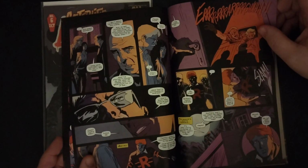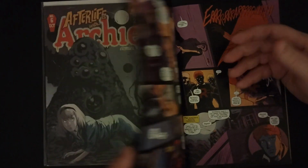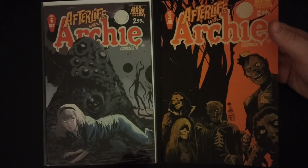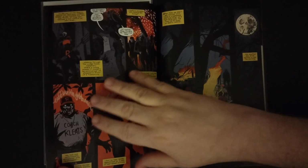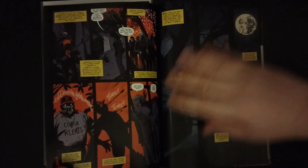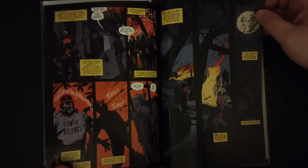There were always some sick parts. This is one of the tamer issues, but I just really like this cover. So I figured I'd show that. It's a nice Halloween one. Just the imagery, man, it's really the orange, dark purples and blues, just really cool.